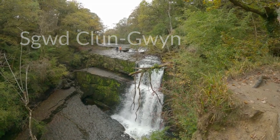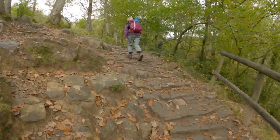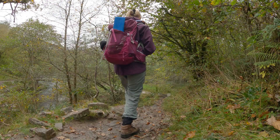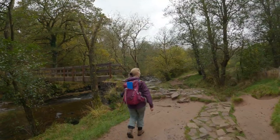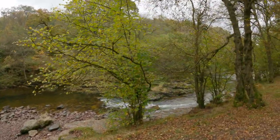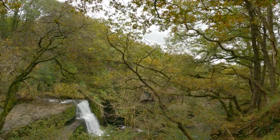We're now overlooking Clun-Gwyn. So yeah, following the white trail on that notice board, heading off in this direction towards hopefully a bridge that will take us across the river. Down there, Kerry being mesmerised by said waterfall. Can't help himself.